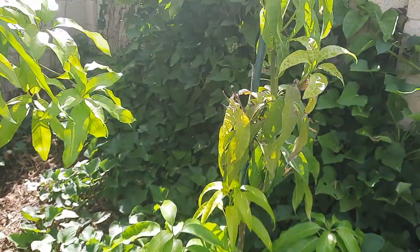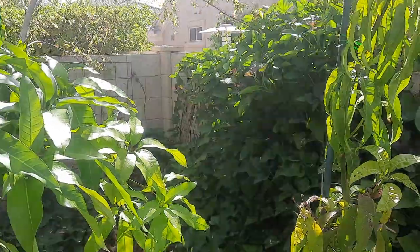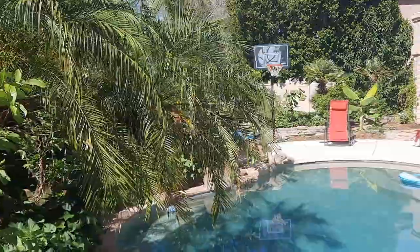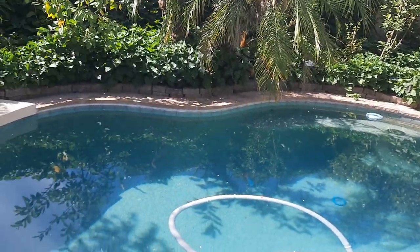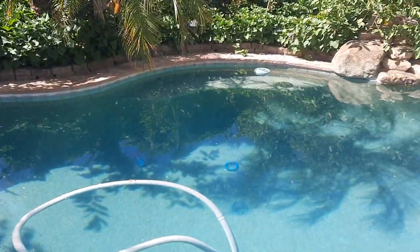Look at this, guys. This is amazing. This is how you do it. This is a cheat code, basically, is all these layers. Guava. You've got a nice palm. And of course, see here, we've got a pool. So it's possible to do this with a pool. Nice and clean, guys. See? He's got a good pool guy.